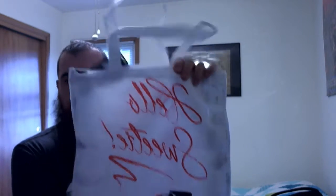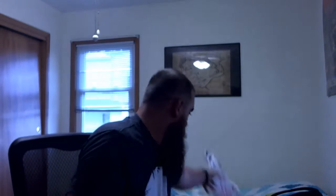A Hello Sweetie gift bag thing. Oh, it's a Doctor Who. Okay, oh, that's awesome. That is really cool. It says Hello Sweetie. It's got the lipstick. And it's got the little TARDIS things over there.